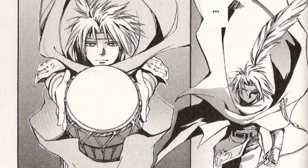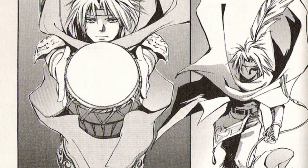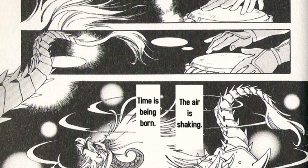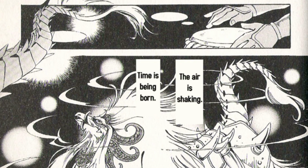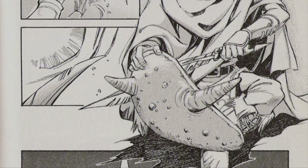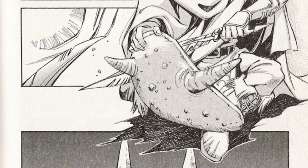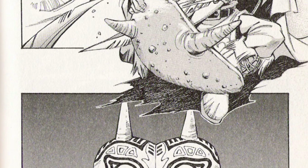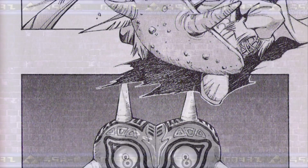Link decided to help Majora and began playing music. Majora danced for 3 days straight, creating time in its world, ending both the empty, timeless void and the dragon itself. After it died, a mask was carved from its armor, and the power was sealed inside. It's an interesting story, but it doesn't tell us much that we can use to reach any solid conclusions.